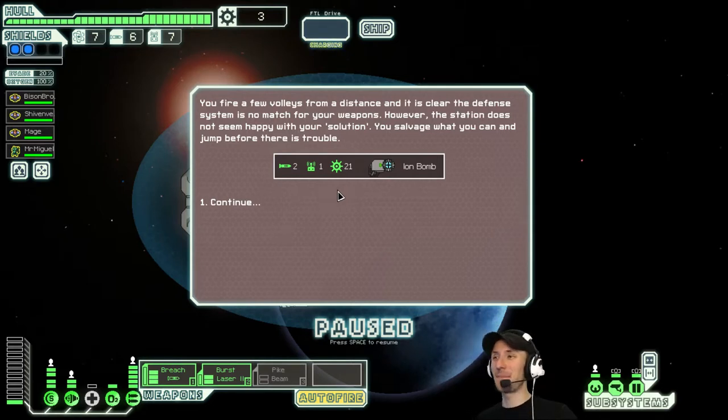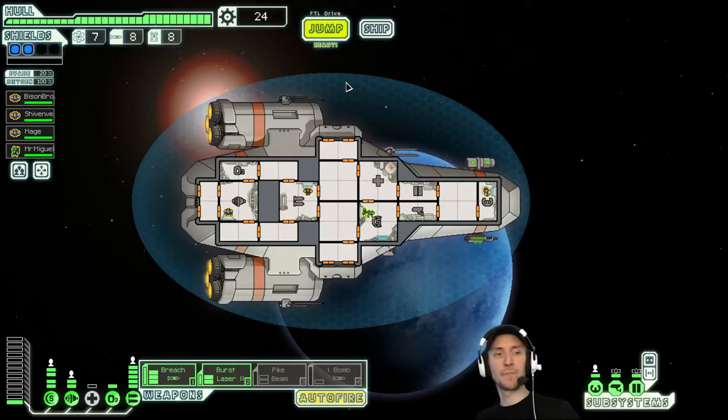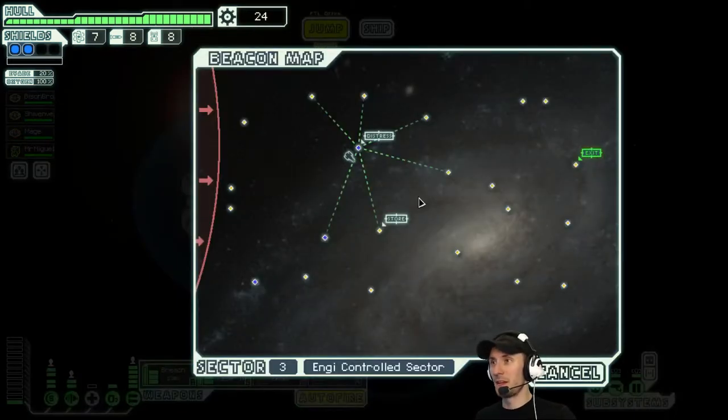They did not seem happy with the solution because we didn't have an NG on board or an EMP weapon. That ion bomb, though. That's a bomb. That requires a missile. I don't want that. Moving right along. 2 missiles is 12 scrap. Yeah, that makes sense. That's right. 2 missiles is like 12 scrap. So we got 24. That's not really enough to do much at the store with.